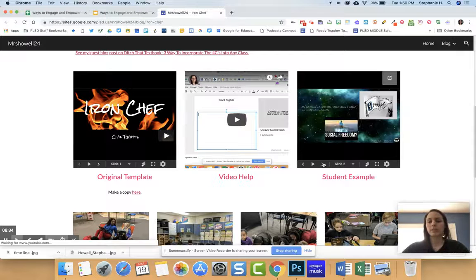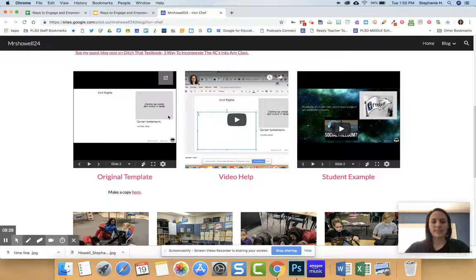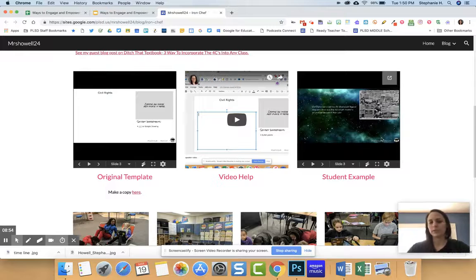So here's an example. Once they got started, we gave them some secret ingredients. For this slide, they had to incorporate a YouTube video, so they had to put a video about civil rights on this slide. The next slide, they had to do a GIF, or they could create a Google drawing image about civil rights. So they had to add stuff to civil rights, and then they had to add their GIF.